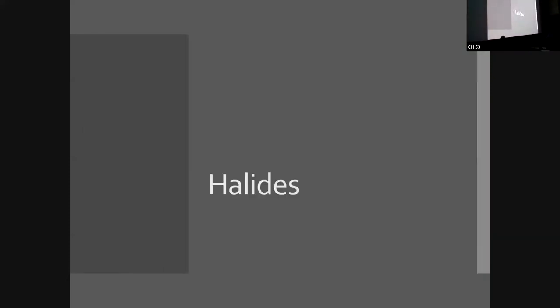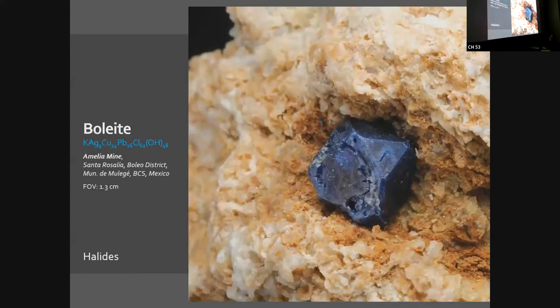Halides are the class of minerals which have chlorine, fluorine, bromine, and oftentimes other very complicated chemistry like this one. Boleite usually forms cubes, but this one has octahedral faces as well, from Mexico. This is a fairly good size. This is a 1.3 centimeter field of view. The crystal is about half a centimeter.